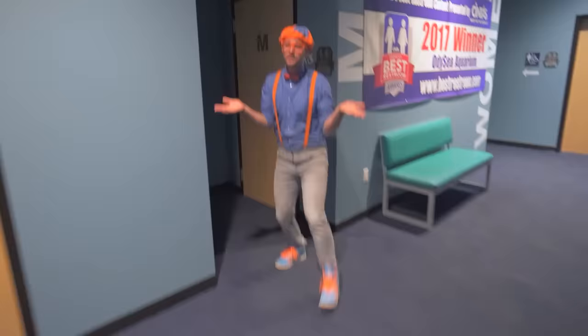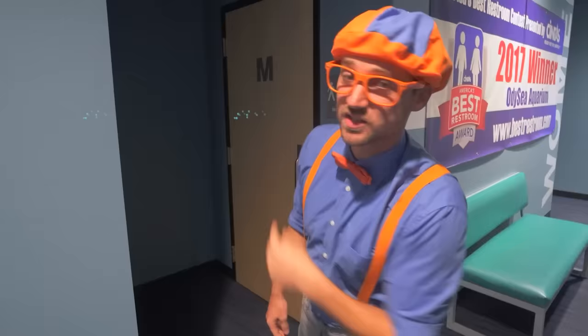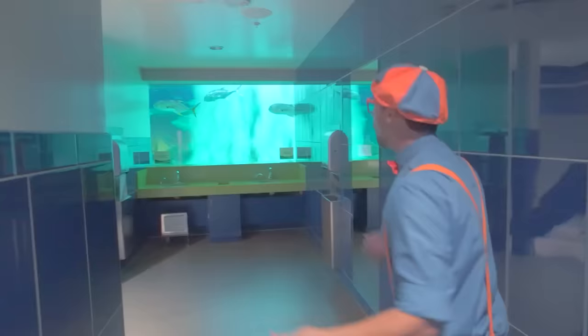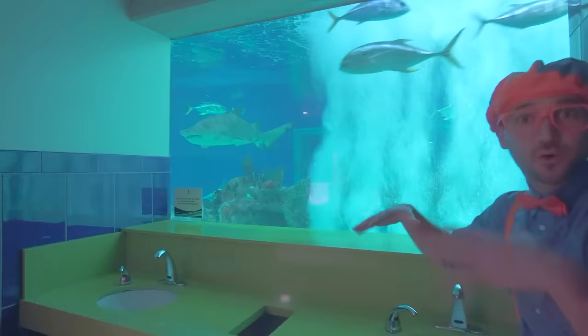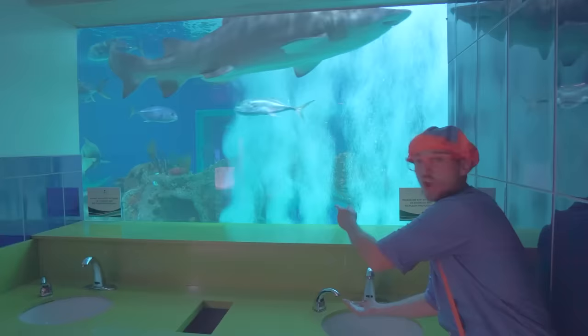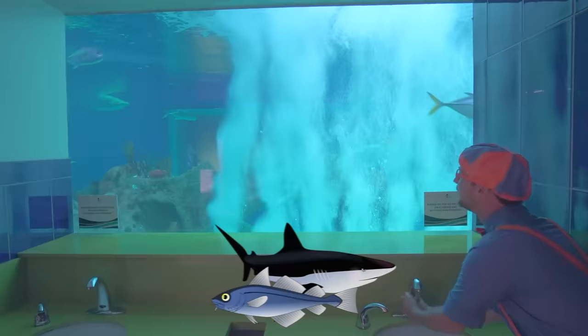Since we just touched some animals, I think we should use this restroom and wash our hands. Let's go! Okay, welcome to the bathroom. Whoa, look! This restroom is underwater! And this restroom actually won the best restroom in America. Whoa, you can wash your hands right here? And look at the sharks and fish! This is awesome! All right, I washed my hands. Now I'll go dry them. You enjoy the view.